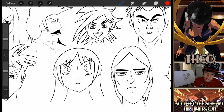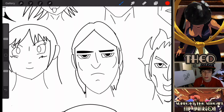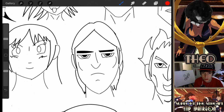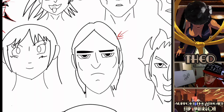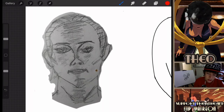So, this one really does look like it nails that. You get that implied depth with this. I do like this one a lot. This one I like. This one I like. That one I like. But I think the best one is this one.